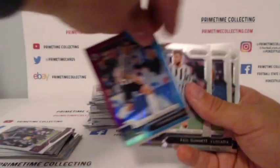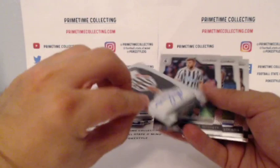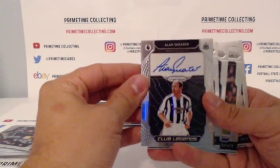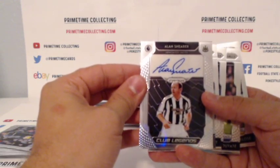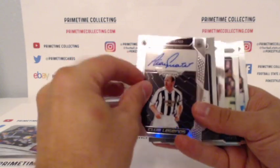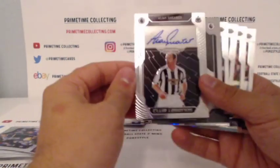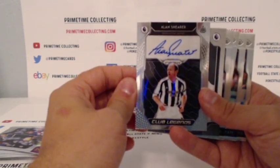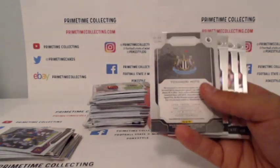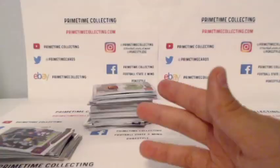For Newcastle, Yoshinori Muto. And our auto, beautiful for Newcastle, Alan Shearer, Club Legends Auto. That's two nice throwback autos for Newcastle. This one's not numbered. The other one was numbered out of 25. Nice card. Congrats on that. Back-to-back Newcastle cards.